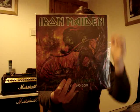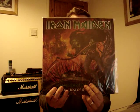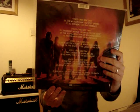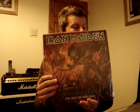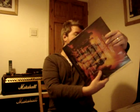Pleased to say I managed to finally get this for a great price. This is the 3 LP or 3 picture disc new collection from Iron Maiden, and it is a stonking great collection. This is From Fear to Eternity, the best of Iron Maiden 1990 to 2010, and it opens up and it's just a fantastically beautiful package. I'm not going to open it up because it's something for you to see and enjoy once you actually get it. But bear in mind, when you open it up, it is a bit of a breathtaker. So I'm really pleased to get that one.